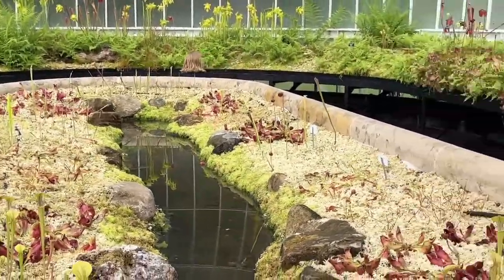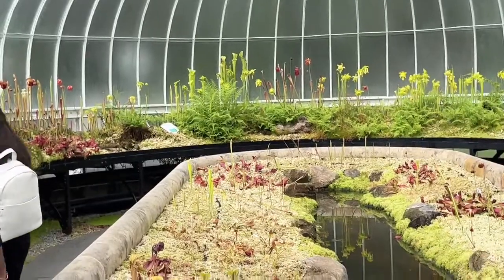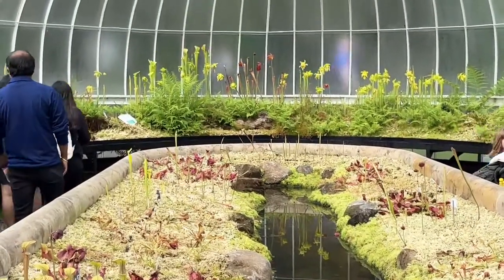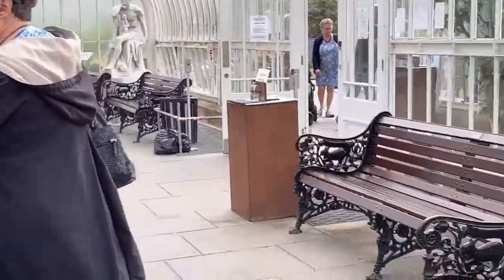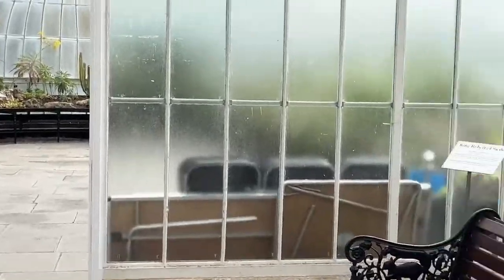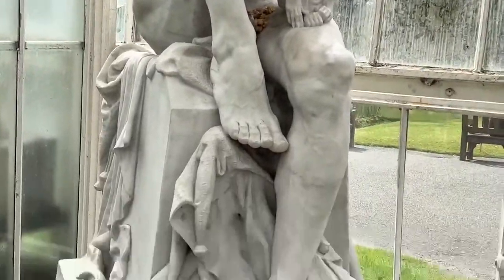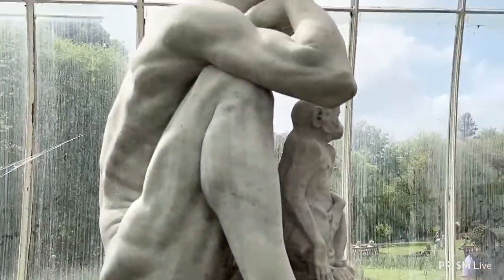Yeah, you need to go over here. It's so good. This is one of my favourite bits, the insectivorous house. Just so good. Look at that, isn't that brilliant? I'm going to try and dodge across now to the cactus house. See how it's looking in there. Oh, I've just spotted the small cactus house over at the side of the Kibble. Maybe have a look in here first. See what he's thinking about. King Robert of Sicily. Well, I forgot his clothes, that's for sure.